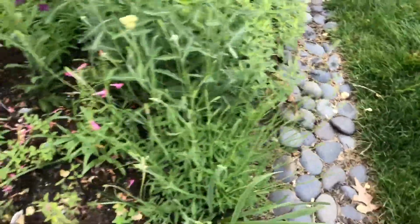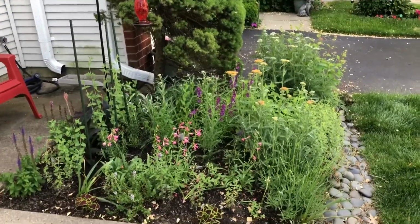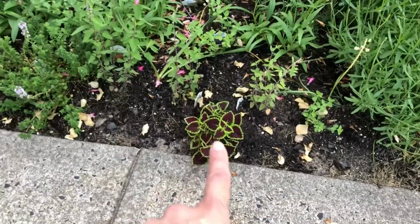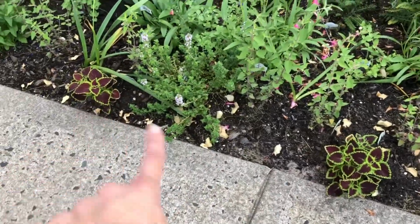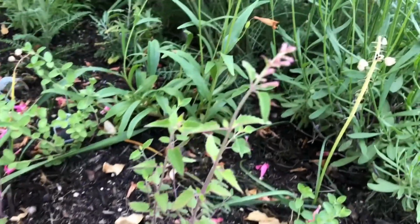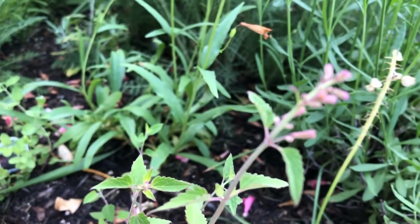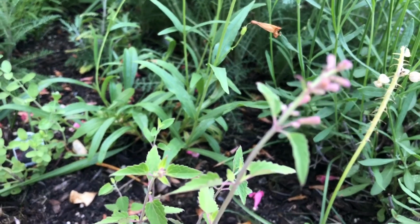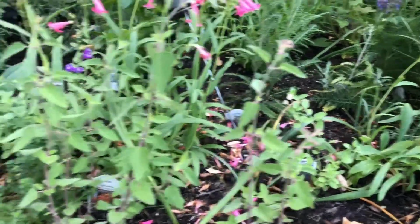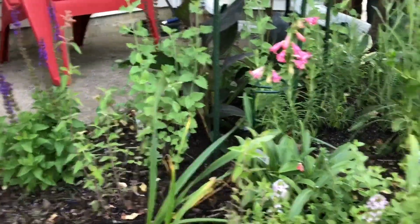All right, moving over to this side of the garden. Let me just show you what it looks like. There we go. I added this coleus here just for burgundy color. And then we have the Agastache kudos mandarin. They're going to be orange flowers. They're starting to bloom now. So I have, I think, 5 of these all over here in the front bed.